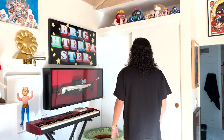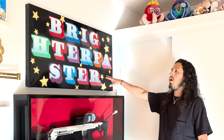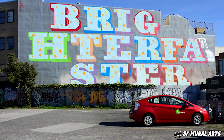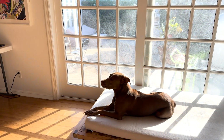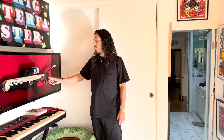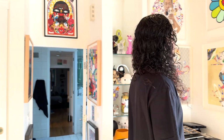We have a Ben Eine piece, Brighter, Faster. This was on a wall in Hayes Valley, San Francisco, where I lived before I moved to Los Angeles. That's what Hayes is named after, Hayes. We have the Boring Company, Not a Flamethrower, presented by Elon Musk. This is sort of like the print that was based on the Kanye West album cover.